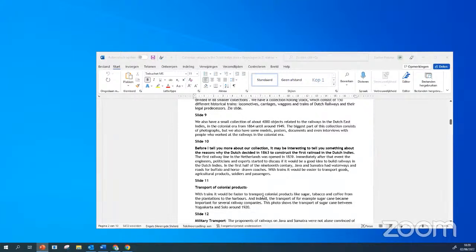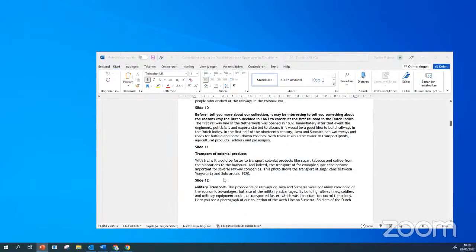In the first half of the 19th century, Java and Sumatra had waterways and roads for buffalo and horse-drawn coaches, while trains would be easier to transport goods and agricultural products, soldiers and passengers. Well, with trains it could be faster to transport the colonial products like sugar, tobacco and coffee from the plantations to the harbors. And indeed, transport of, for example, sugar cane became important for several railway companies. This photo shows transport of sugarcane between Yogyakarta and Solo around 1920.